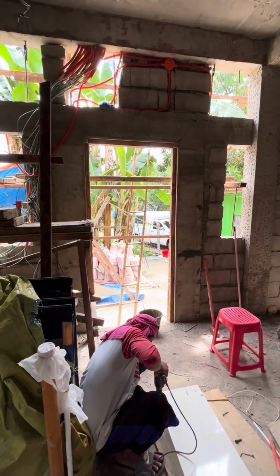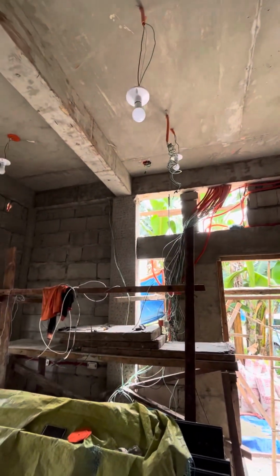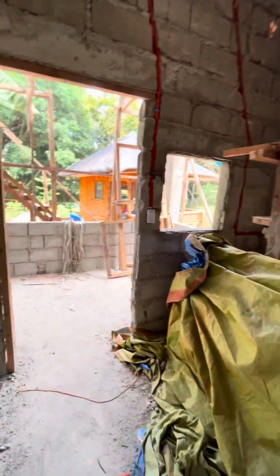So here's where the front door is going. We got a side light on each side, and then we're putting the transom window on the top on either side. We'll close that in where the wires are. But it's gonna be pretty awesome. What else do we got going on?